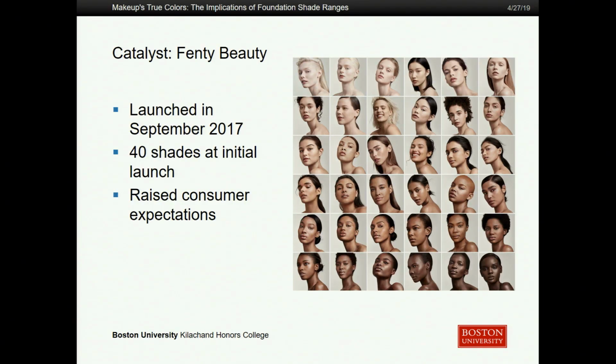I want to launch into why I approached this project. First of all, I'm really passionate about makeup, and it's an industry and an art form that I really believe in. But also at the same time that I was starting the formulation of this project, Rihanna launched her line Fenty Beauty. And this essentially just changed the game in terms of what consumers were expecting from brands when they released foundation products. So in September of 2017, they launched 40 shades of foundation right from the get-go, which was really rare leading up to this, and it was something that consumers had already been pressuring existing brands to do when they launched these complexion lines.